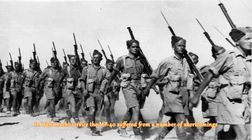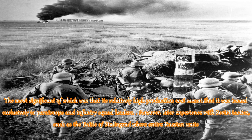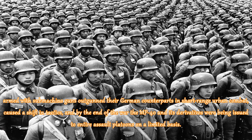In Wehrmacht service, the MP40 suffered from a number of shortcomings. The most significant of which was that its relatively high production cost meant that it was issued exclusively to paratroops and infantry squad leaders. However, later experience with Soviet tactics, such as the Battle of Stalingrad, where entire Russian units armed with submachine guns outgunned their German counterparts in short-range urban combat, caused a shift in tactics, and by the end of the war the MP40 and its derivatives were being issued to entire assault platoons on a limited basis.